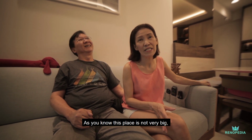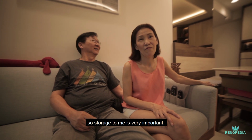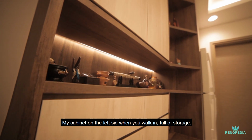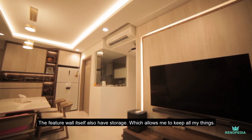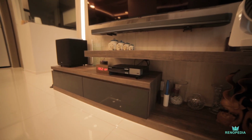As you know, this place is not very big, so storage to me is very important. My cabinet on your left-hand side when you walk in is full of storage. The feature wall itself also has storage, which allows me to keep all my things.